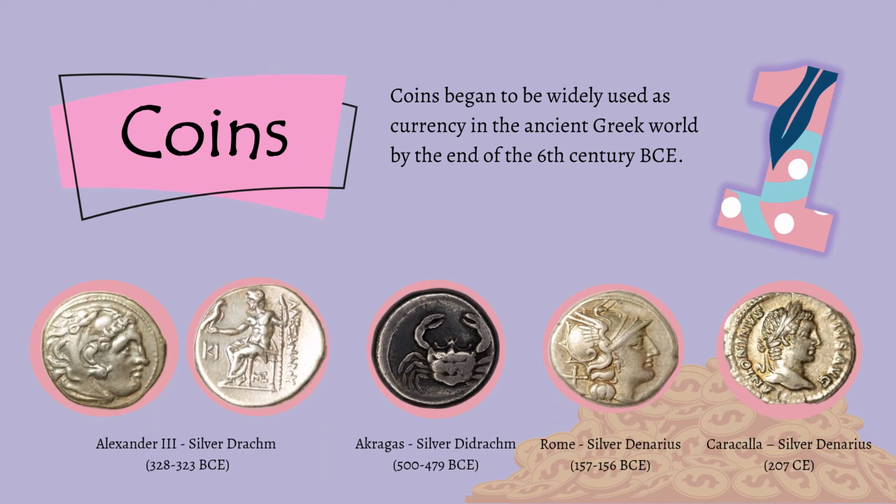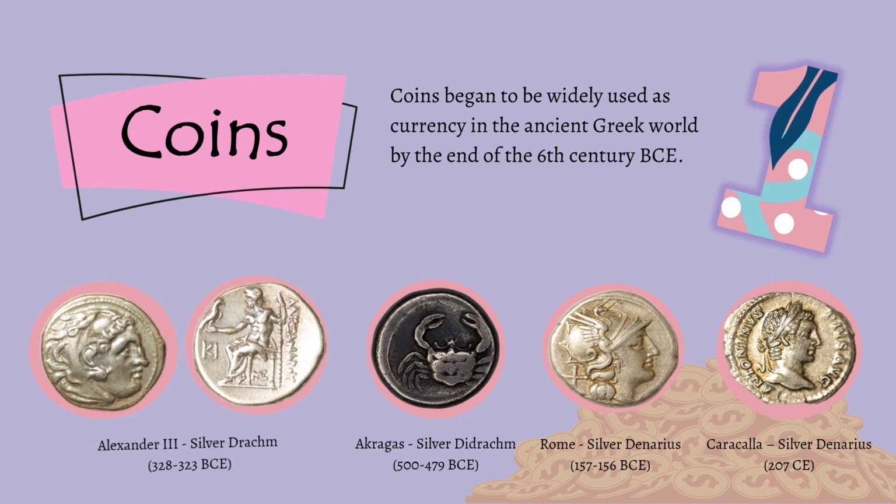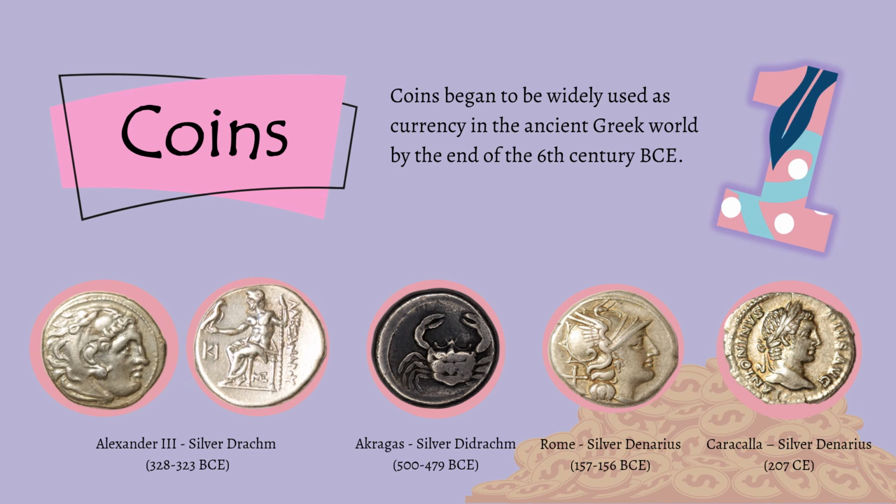As coins spread throughout the Mediterranean world, gods, or symbols associated with gods, were often found on the front or obverse of the coin, like the crab on the Sagragas silver drachm, which was the symbol of the god Poseidon. The image on the obverse of this Alexander III silver drachm depicts the god Heracles. While lumps of precious metals were often used as an early form of currency, the Romans did not begin to mint their own coins until around 300 BCE.